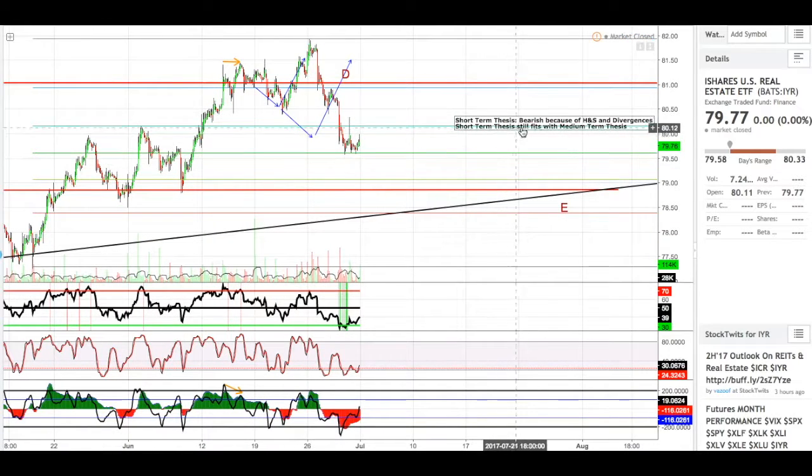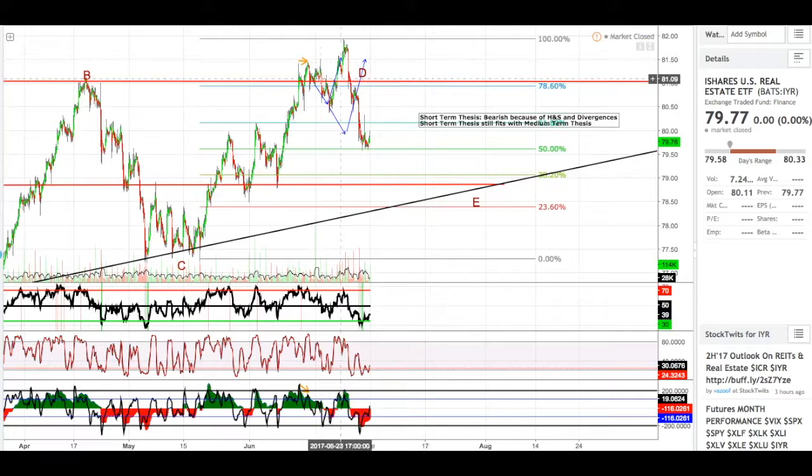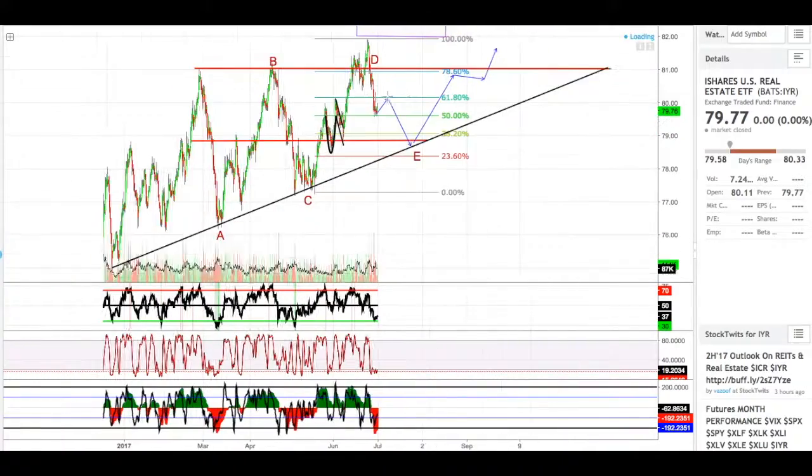I wanted to note that the short-term thesis was bearish because of the head and shoulders that I saw here: left shoulder, head, right shoulder, and divergences were playing out here. It looks like we have our CCI making a high and then a lower high as price made a high and a higher high. Short-term thesis still fits with the medium-term thesis, so I can be bearish on the 30-minute chart and say that we are going to move downwards before heading back up. And on the 2-hour chart, I can be bullish and think that we're going to move up and go to our target. So right now, we are seeing our ascending triangle take place.